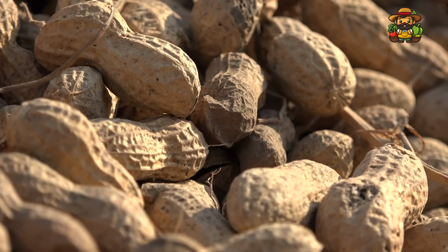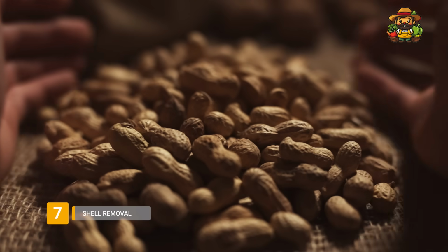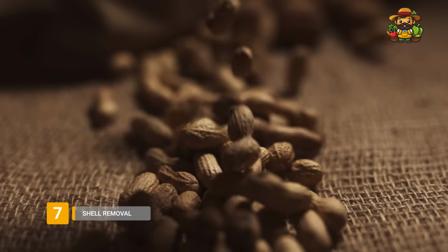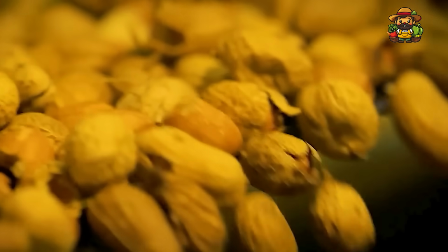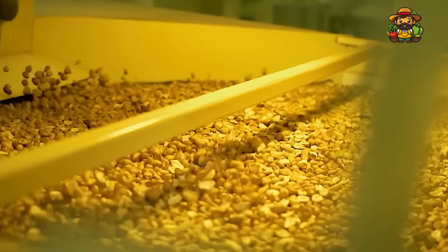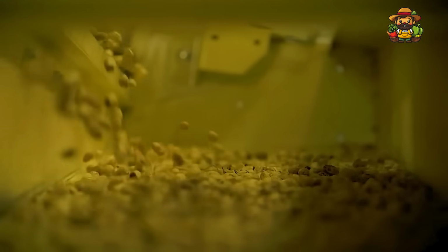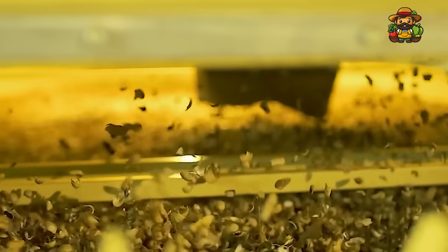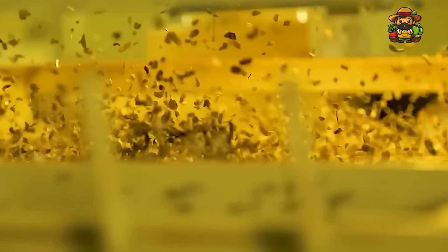This initial cleaning ensures that the peanuts are free from contaminants and ready for the next stage of processing. With the peanuts cleaned, the next step is to remove their shells. Shelling peanuts is a delicate process because the goal is to crack open the shells without damaging the kernels inside. This is done using specialized machines that apply just enough pressure to break the shells without crushing the peanuts. The shelled peanuts are then passed through a series of screens and blowers to separate the kernels from the broken shells. The peanut kernels are collected, while the shells are either discarded or used for other purposes, such as mulch or fuel.